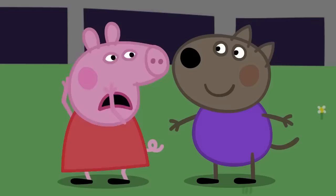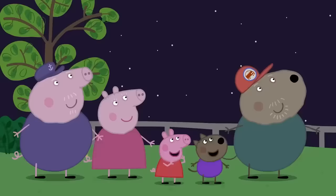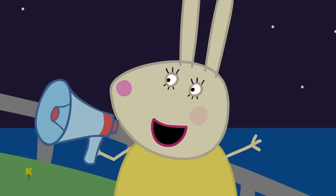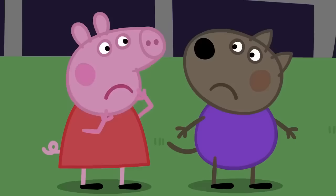Now we all can enjoy how nice the fireworks look. There's so many colours! Red and blue! And green! Oh, jelly! Peppa is having lots of fun watching the fireworks. And now it's time for the big fireworks. Hold on to your hats, everyone! Bigger? Does that mean louder?